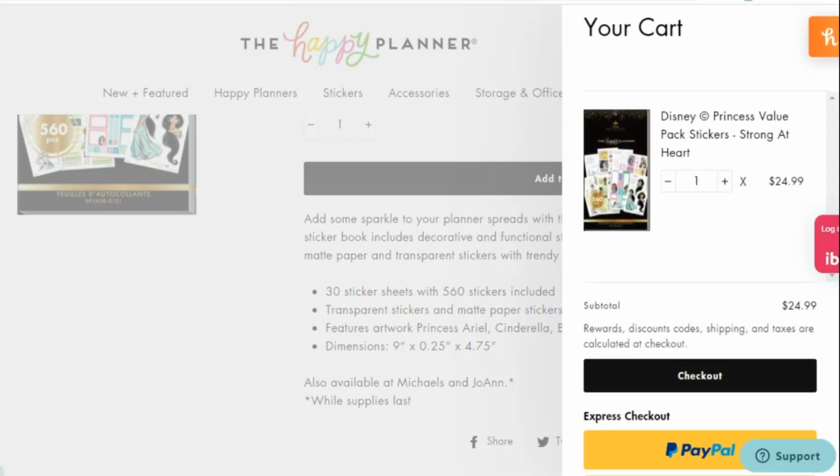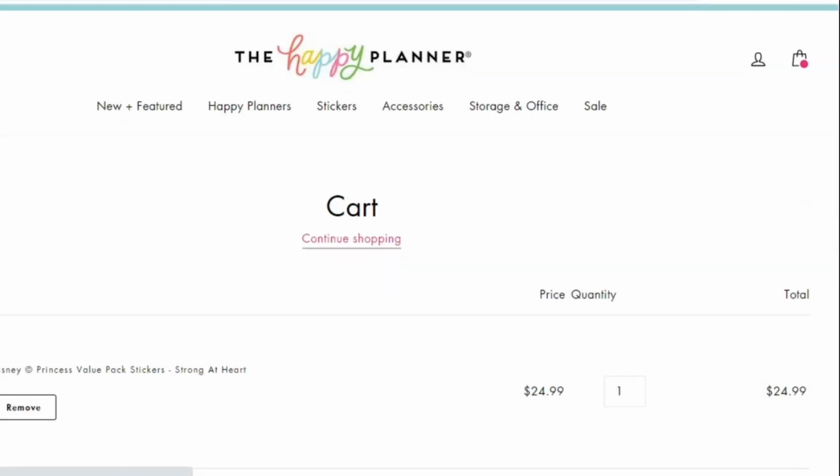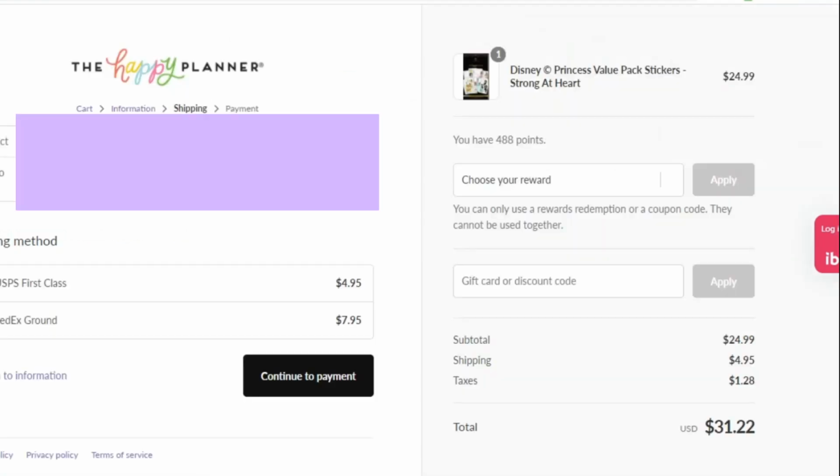See, there's $24.99. Now, first step that people make a mistake in is trying to pay with PayPal or Amazon Pay right away. If you do those, you cannot redeem your rewards very easily. You might be able to, but it might be a lot harder. So don't go there. You can check out with PayPal later. First, you want to go to regular checkout. So I'm going to click on the regular checkout, scroll down, click on, this is just making sure like, yes, I have all the things that I wanted. Then I'm going to click on checkout again, and it's going to bring me to this page here.